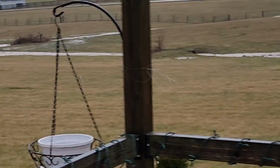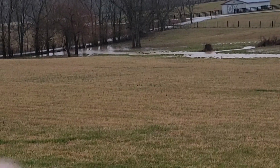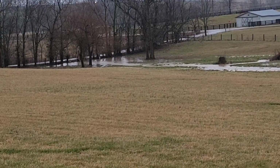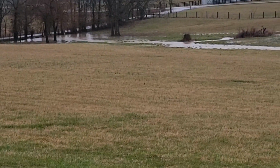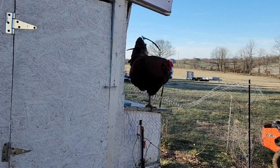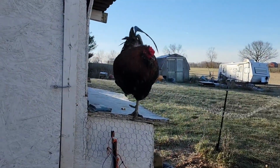Here, our creek is overflowing, and sometimes down there at the road, it'll go over the road a little bit. It's the day after we've had all that rain. I let Red out. Here he is, already standing up here.